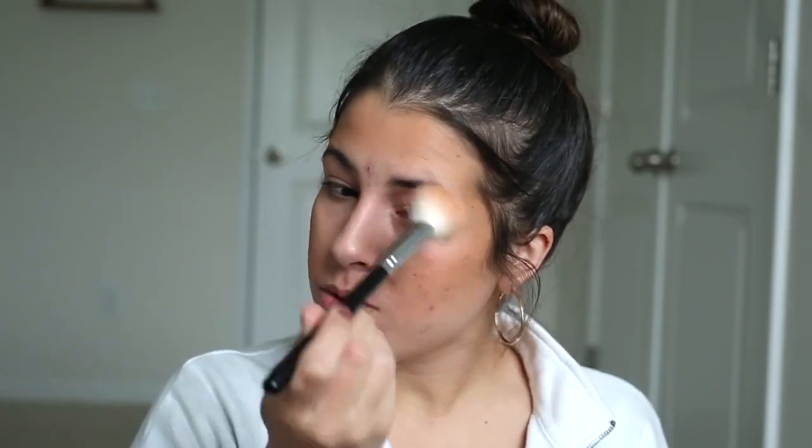Just gonna do that jawline. Alright, so we're getting a bronze, which I need to invest in some like warmer bronzer because I really like how this looks. If you don't wear a lot of makeup, you might think I look crazy right now, but I'm digging it. I'm gonna add some of that lighter color below to kind of clean it up. And maybe under my eye too.